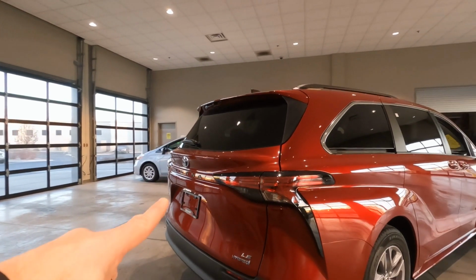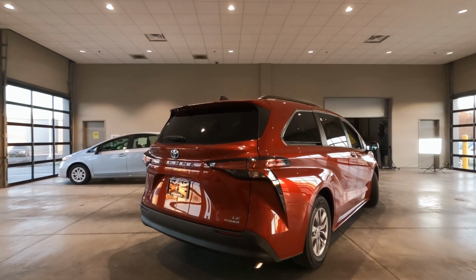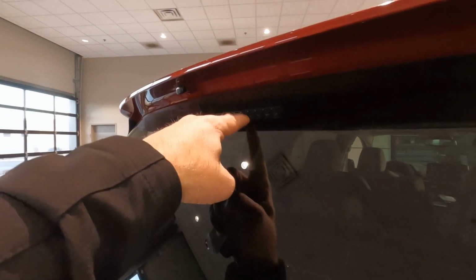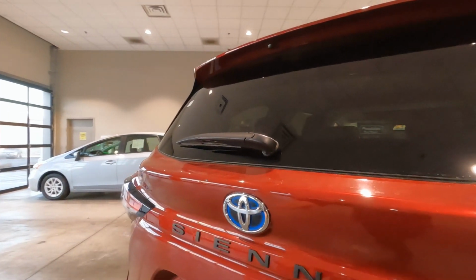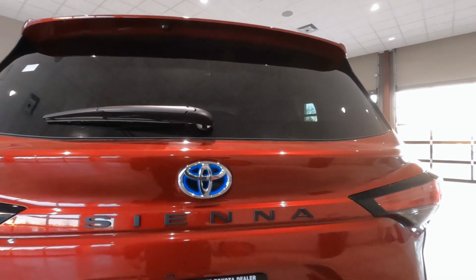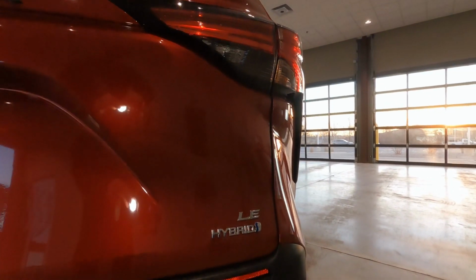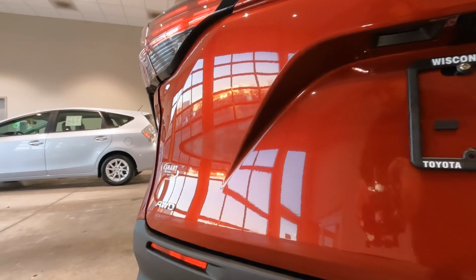I really like the tail lights on here, the way they swoop down toward the fenders, and it's a full complement of LED lights on the tail lights as well. Of course, privacy glass on the tailgate, rear window defrost. We've got your third brake light right up here, rear washer wiper, Toyota hybrid badging. Sienna is black, a black badge package, standard. The LE and the hybrid badge are chrome, and then also the all-wheel drive badge over here is chrome as well.